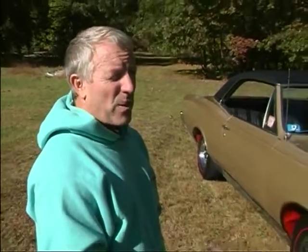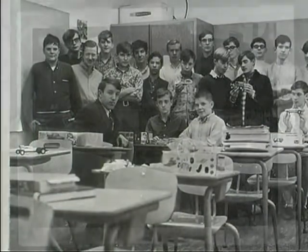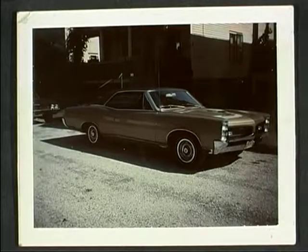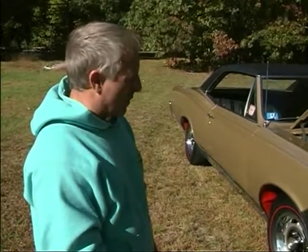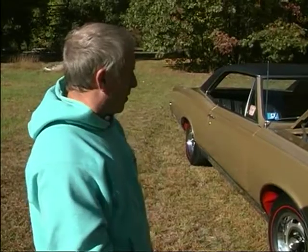Probably the biggest disappointment for me was after paying my way through college, I worked a whole year as a teacher and I saved my money for that GTO. And when the 67s came out, I was highly disappointed when they didn't have tri-power. To live with a Pontiac without tri-power was unthinkable.